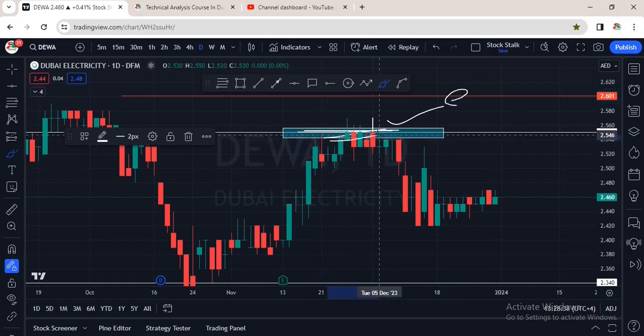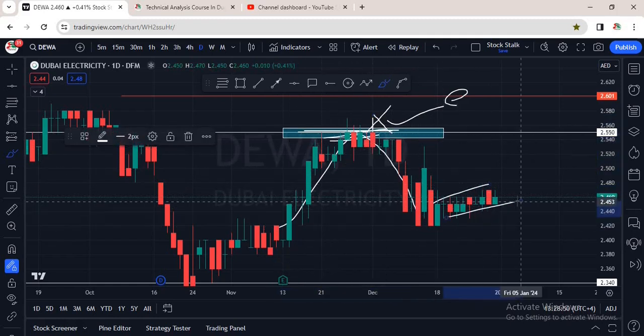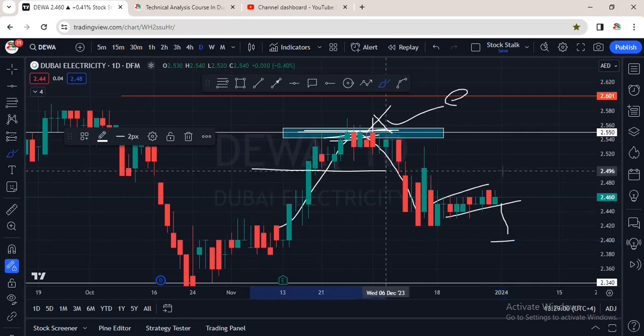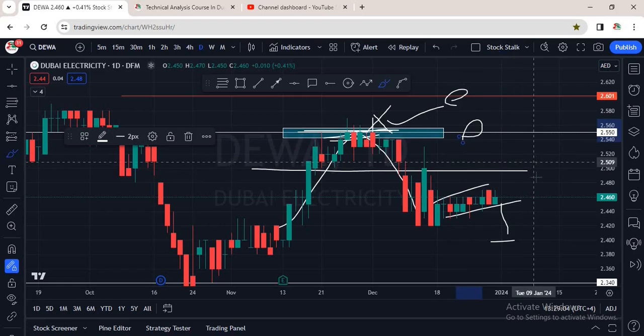We did not see any candle close above 2.55, so there is no question of entries because it hit the resistance and came down. For now it is just going sideways. There are good chances it can break this one and come down to retest 2.40. Strong resistance for now at 2.55 and obviously a major hurdle at 2.55.